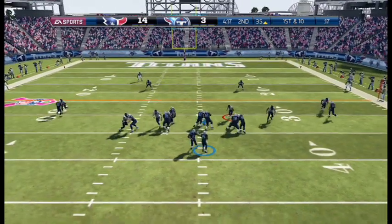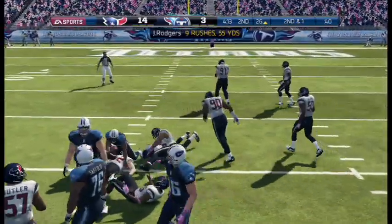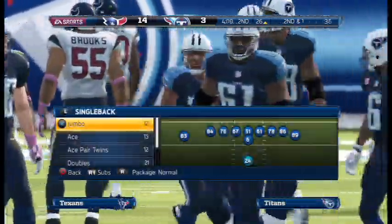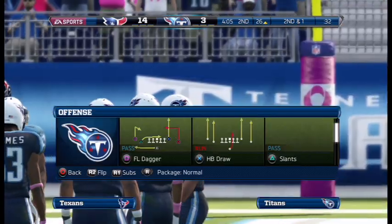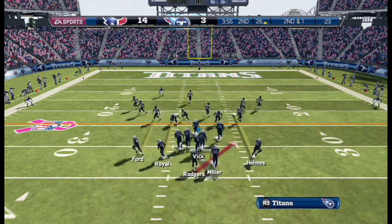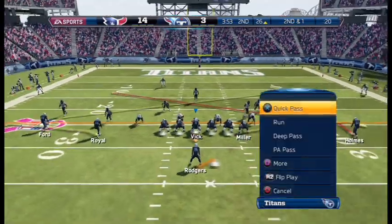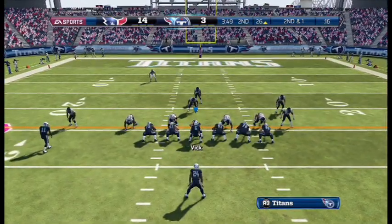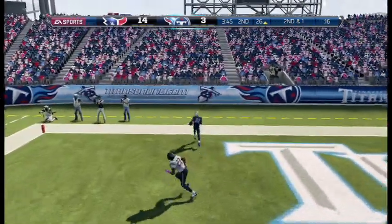It's a two tight end formation. We'll run it. Here's the handoff. 9 yards gain on the play. Extra DBs all over the field. Second and short. Trying to work that left side.